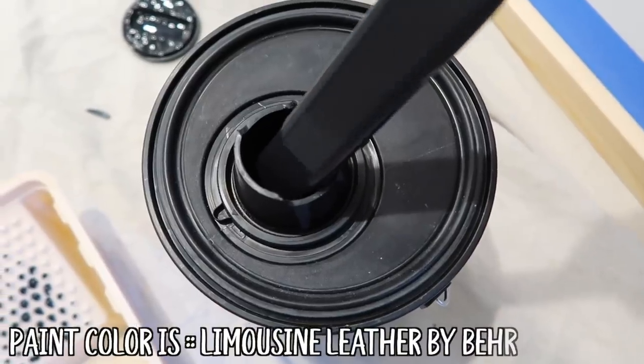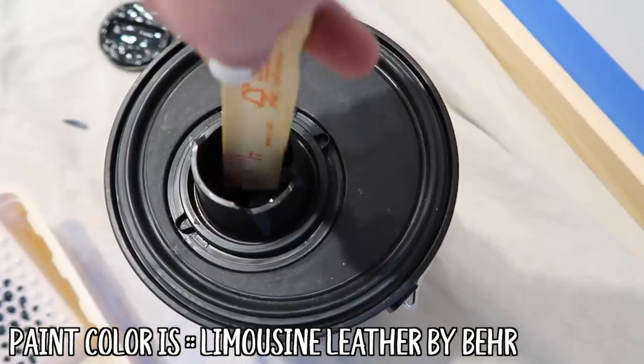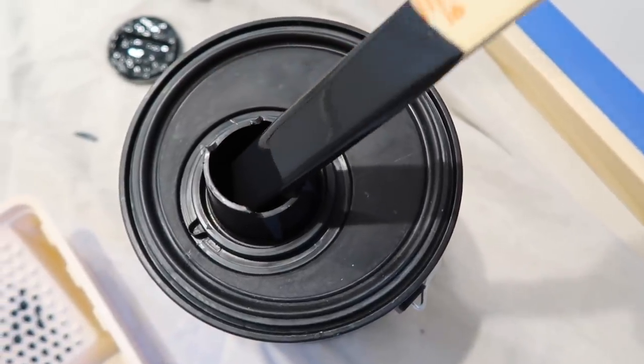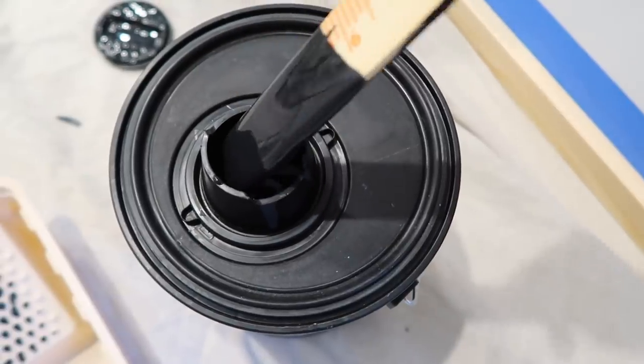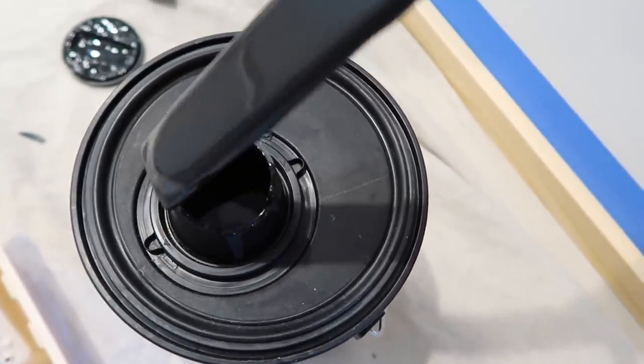There is the color. It's slightly off black actually, but it's basically just more of a matte black paint, and I just think it's so cool looking. So let's get to painting.